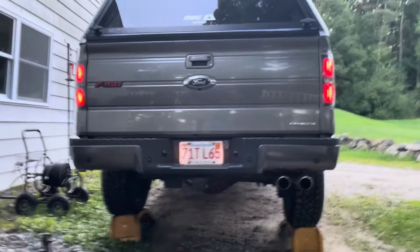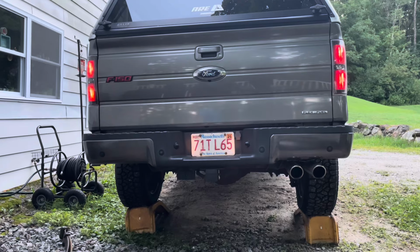Oops. All right, so here we are. Now we have the Salute muffler in here. I'm gonna do a start, drive it off of these sketchy ramps before they fall over, and then do a little rev and see how it sounds.